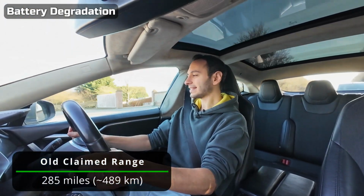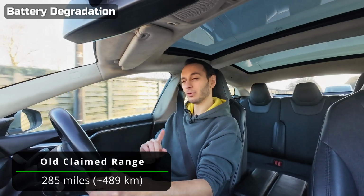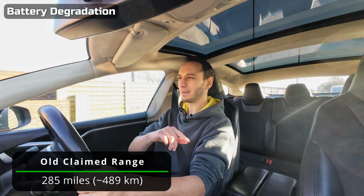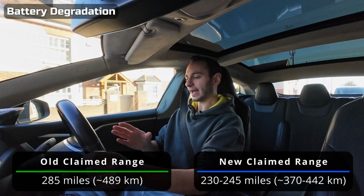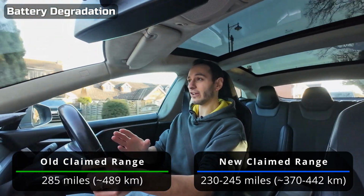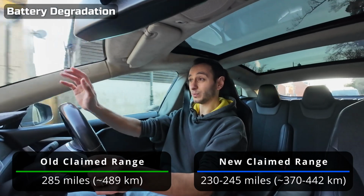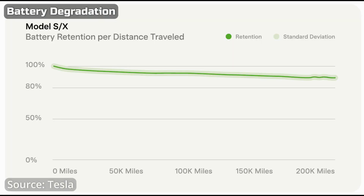Now, the vehicle had an EPA range of 285 miles, so not WLTP, which is mostly claimed. EPA is for those people who live in the US. Now, the manufacturer claims that you'll get roughly 230 to 245 miles now, with this current Tesla Model S, according to the instrument cluster. Now, what I can say over here is that equates to roughly 14% of battery degradation over the years, again in terms of quoted range.